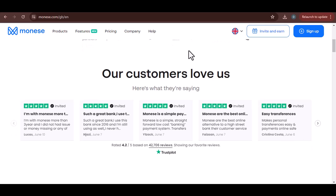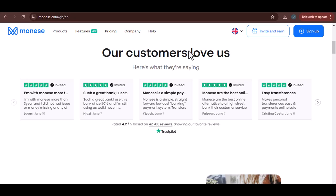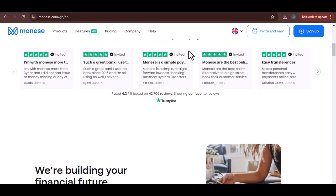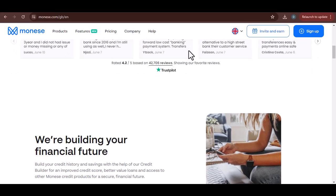We'll be diving deep into Monese deposit limits, exploring the differences between personal and business accounts, and giving you some handy tips to maximize your Monese experience. So, buckle up and get ready to unlock the secrets of your digital wallet.